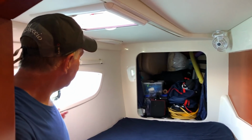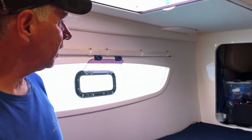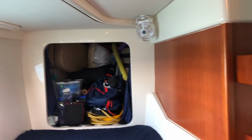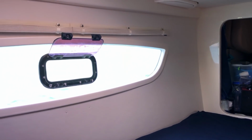Again, this room has good ventilation from the hatch and from the side window, and it has a fan as well on there. It also has its own carbon monoxide monitor, a hanging closet there, and shelving units on the side.